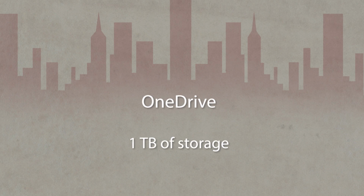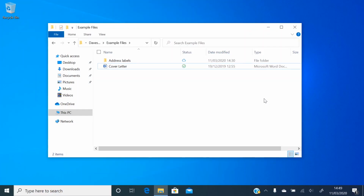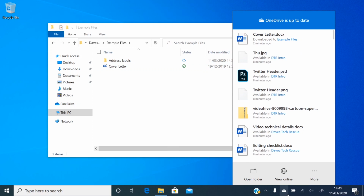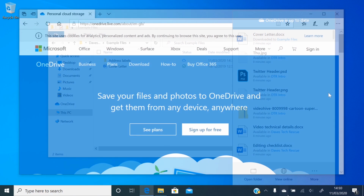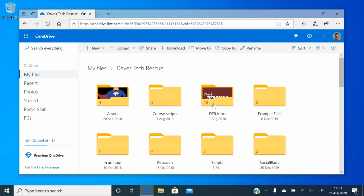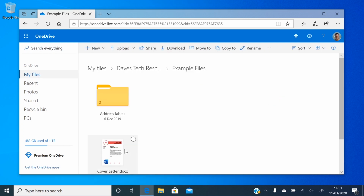Firstly, you get 1 TB of OneDrive storage. In my opinion, this is the main selling point. OneDrive is a service that takes the files you save on your computer and stores them securely online. It's a really easy way to keep your files backed up, and if you ever find yourself without your computer, you can just log into the OneDrive website on any computer and get access to your files. You can even work on your documents.